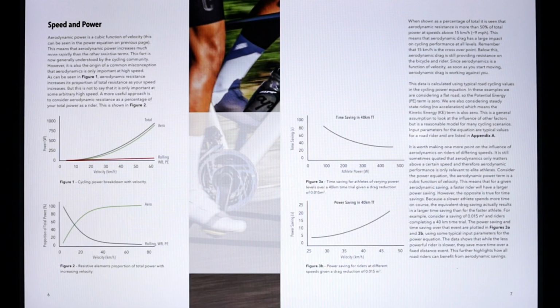Now on this page we actually have 4 graphs. And this one graph here is the cycling power breakdown with velocity. And this actually talks about your velocity here. So you go from 0 to 60, and then you have your power in watts. And you can actually see that you need to have more watts to overcome the aero than you do to overcome the rolling resistance and wheel bearing and potential energy, because that stays pretty constant with increase of speed, and this one increases with the increase in speed.